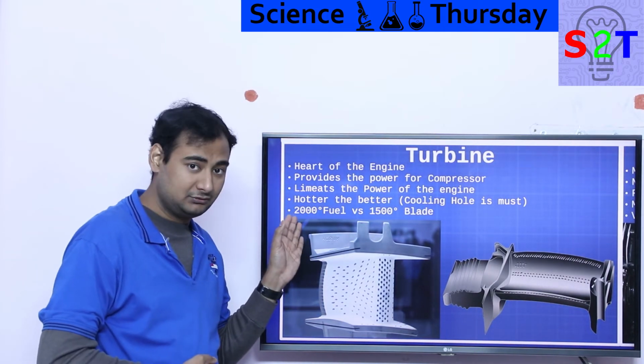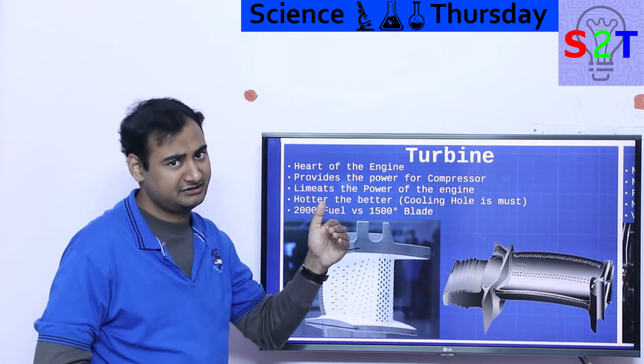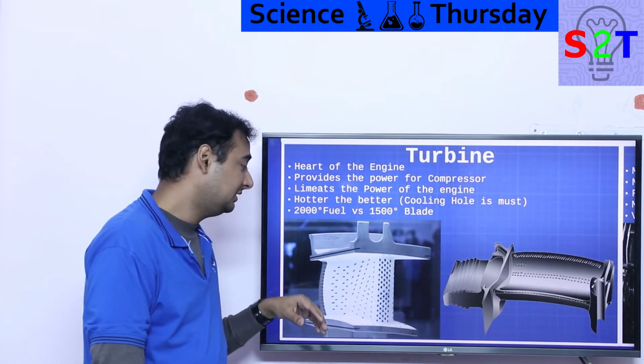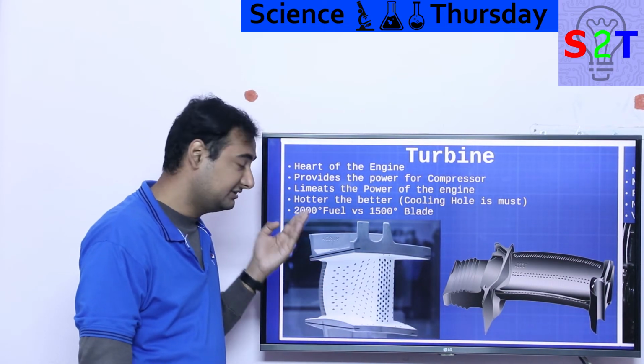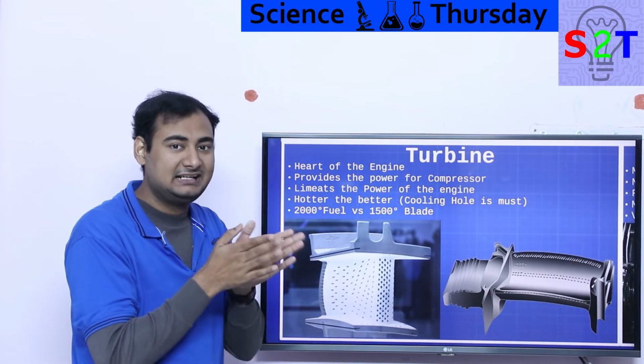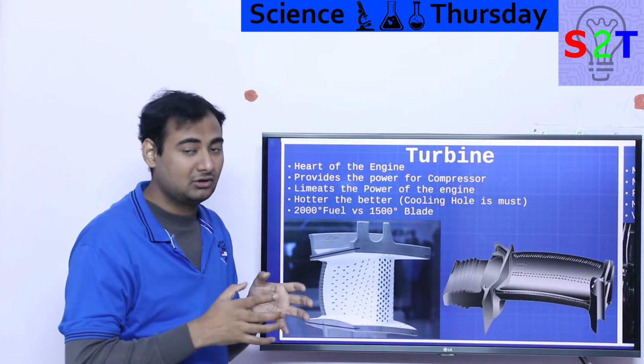So the fuel is at 2000, the blade is at 1500, generally below that, or you can go as high as 1700 degrees Celsius. So that is the main game. We want these puppies as strong as possible. But again, how the heck do you design something that withstands 2000 degrees Celsius kind of quote unquote exhaust while at Mach 3? Because at this point you have dumped chemical energy into it. So it's a lot of hot gases.